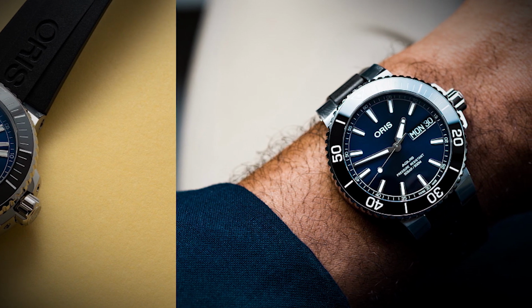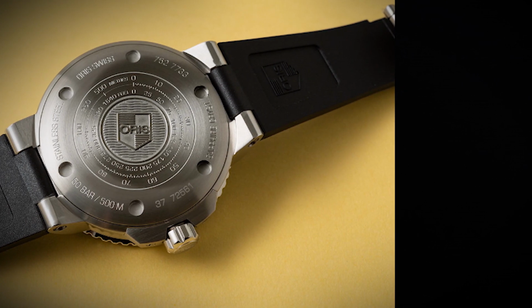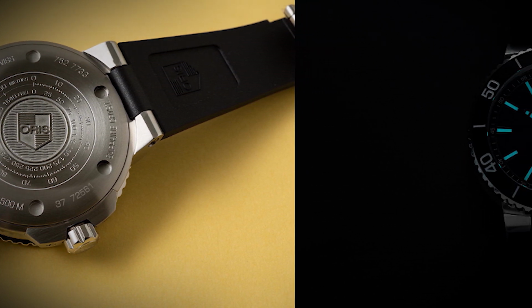They have replicated the watch down to every nut and bolt, and obviously they're putting cloned ETA movements in there, made in China. Always be careful when you're purchasing on eBay. I've gotten burned in the past, so definitely take your time and find the right watch. That's the best way of doing it.